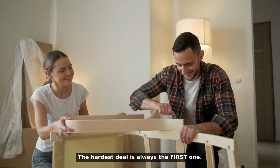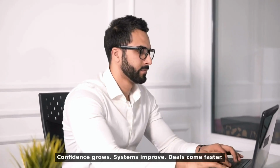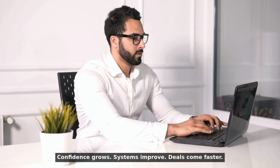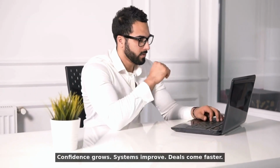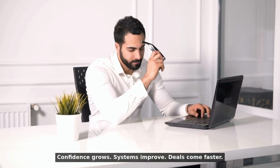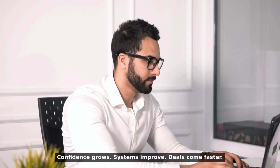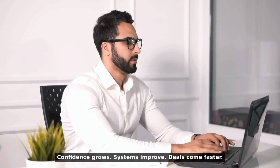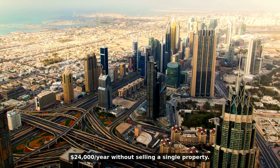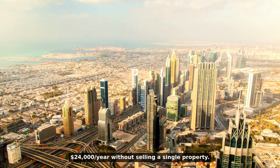Your confidence grows, your systems improve, you understand the underwriting, you build relationships with contractors, property managers, and lenders. The second deal comes faster. The third, faster still. The investors who reach 10 properties don't have some secret advantage. They simply refuse to stop at one. They applied the same analysis criteria to every deal. They stayed conservative with their numbers, and they reinvested their cash flow rather than spending it.